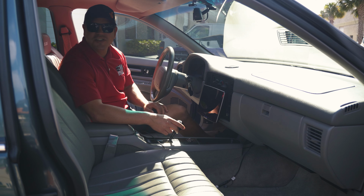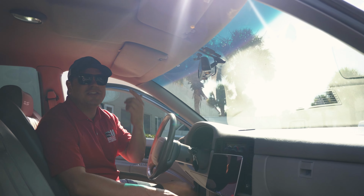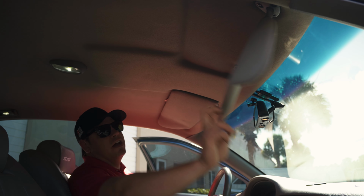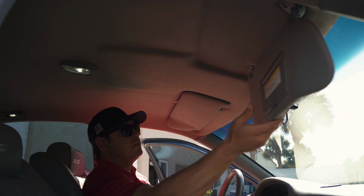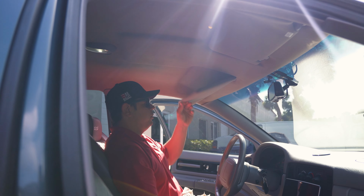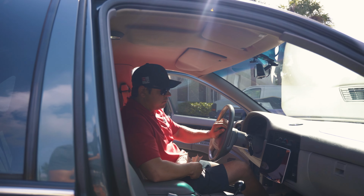Oh yeah, the headliner is awesome too. I forgot to talk about that. Normally the headliner has marks on it, etc. This one's very nice. All of your lights work. Just a cool piece. Let's go for a test drive.